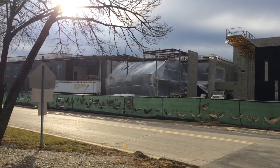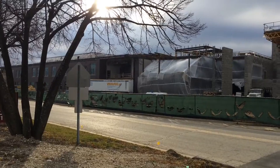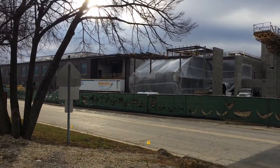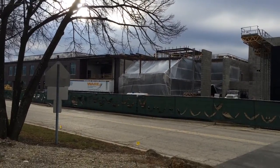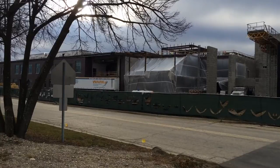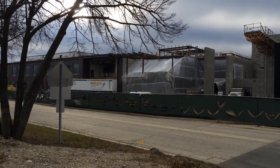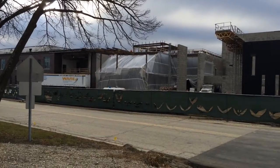Speaking of the trailer, that's a temporary boiler room. It's a boiler on a trailer that we're going to be temporarily using and have up and running shortly to heat the hot water for the heating within the building, especially for this area in the west wing. Going through, you can see the media center is enclosed in plastic.